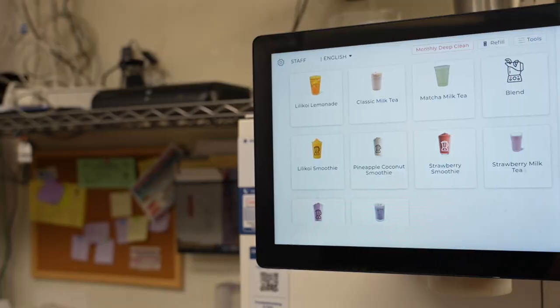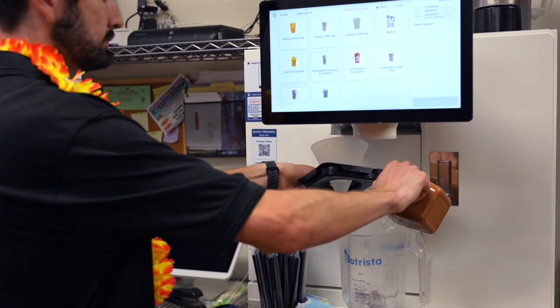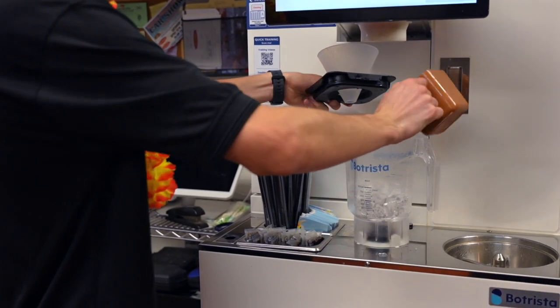Yeah, they love the machine. They love that it's easy to use. They love the picture walkthroughs that make it simple and easy and effective for them to understand how the machine works and operates.